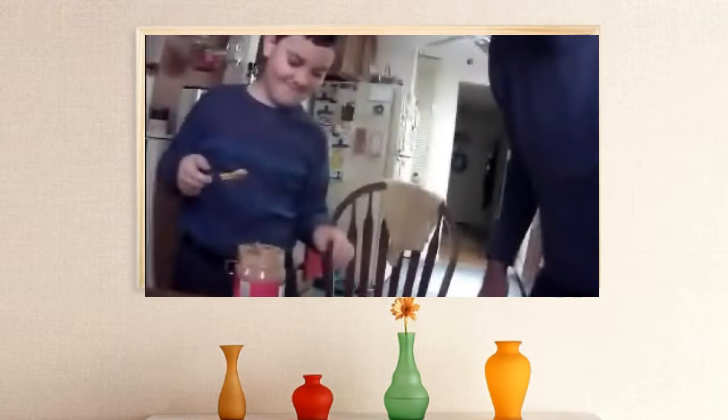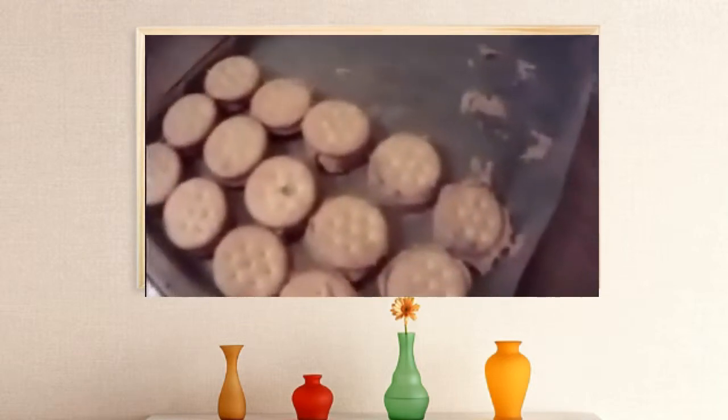As you can see, my assistant has done a very fine job of making wonderful looking cookies for us. Very good. See, he's got a nice technique. Gets that gabagool on there real good.